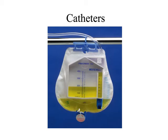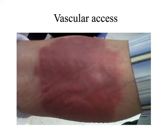Okay. All right. Let's see what else I've got. Okay. All right. Here is an example of what.